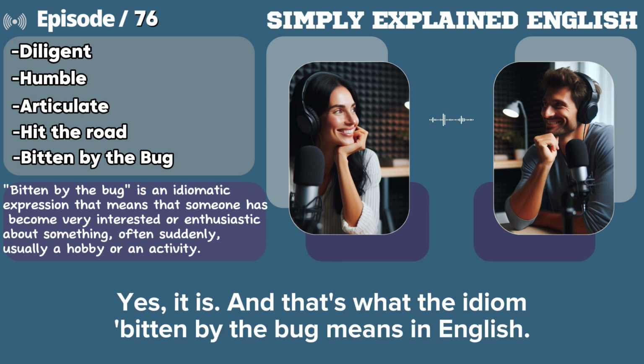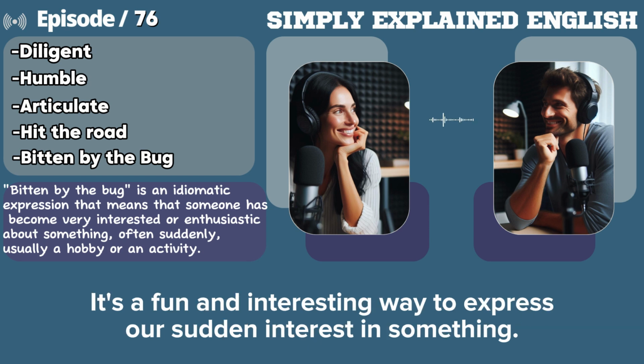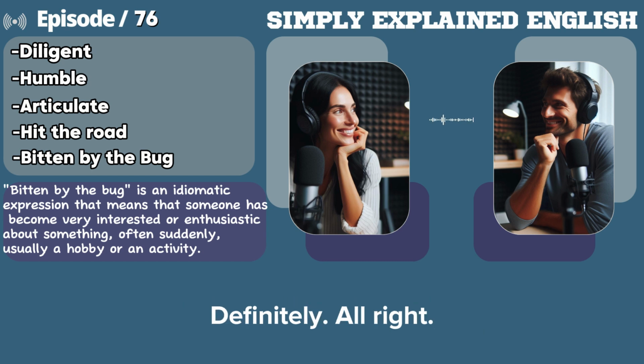Yes, it is. And that's what the idiom bitten by the bug means in English. It's a fun and interesting way to express our sudden interest in something. Definitely.